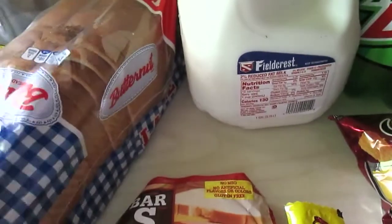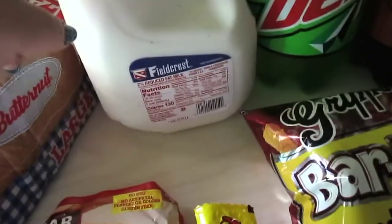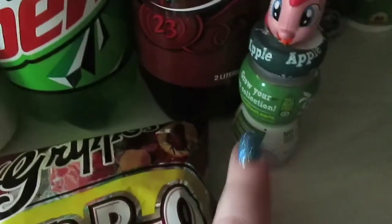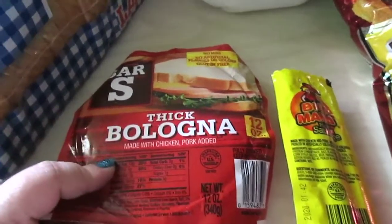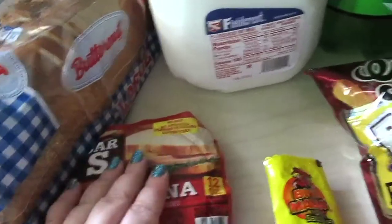So I needed some bread, so I just got the butternut loaf of white bread. I got 2% milk. I got 2 jugs of pop, Mountain Dew and Dr. Pepper. Connor picked out My Little Pony juice there. I wanted the Fisher's bologna. They didn't have that, so I just grabbed the Bar S for some quick sandwiches with some tomato and lettuce.